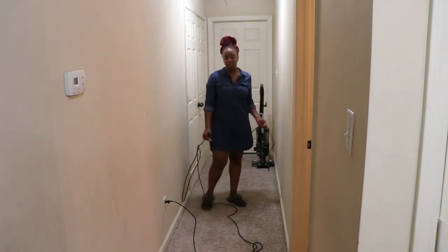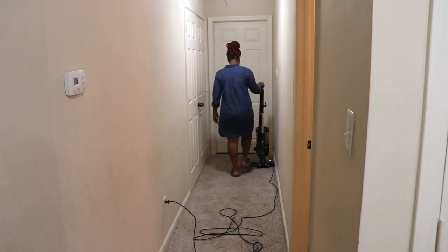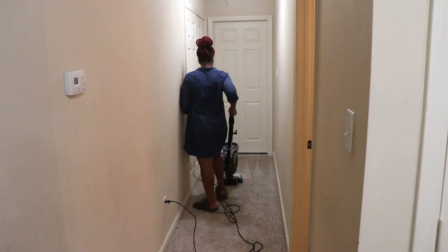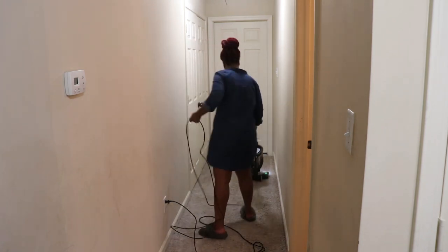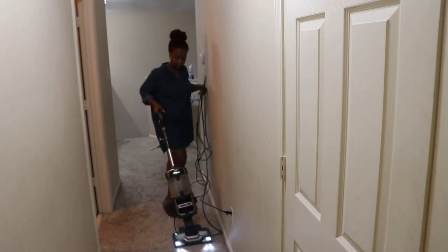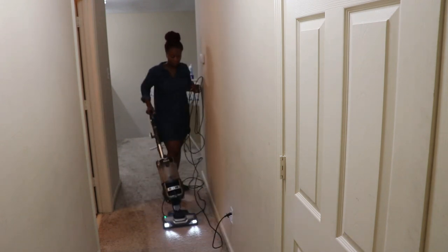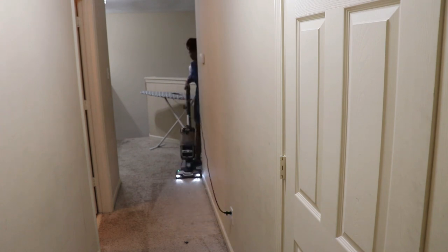Of course, there is no clean with me without vacuuming. I love vacuuming, and I actually needed to vacuum because I was going to shampoo the carpets upstairs since the kids were gone. I wanted to shampoo the entire upstairs before they came back. They were out of town, so that gave me a chance to shampoo the whole upstairs and let it dry without worrying about them walking on the wet carpet.